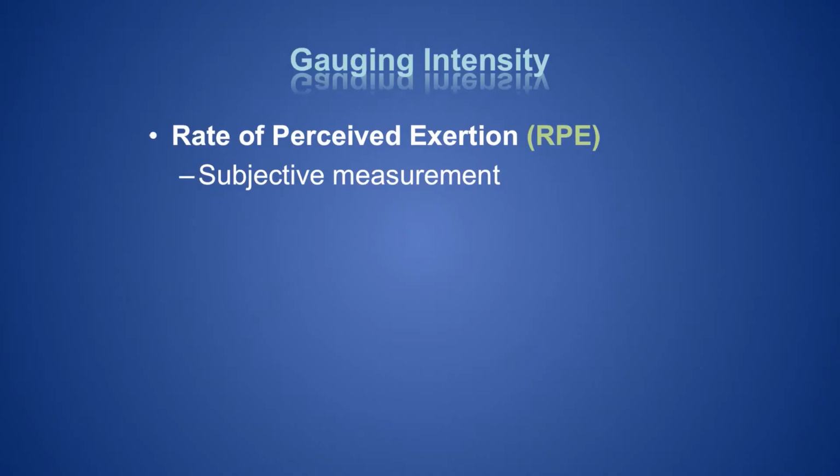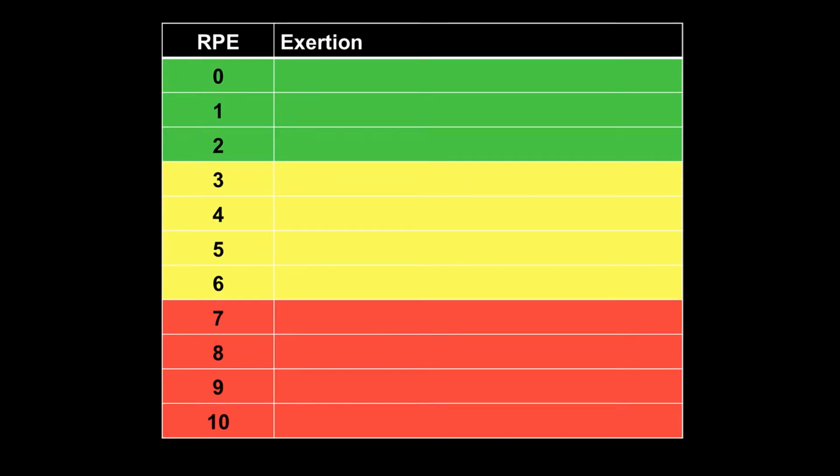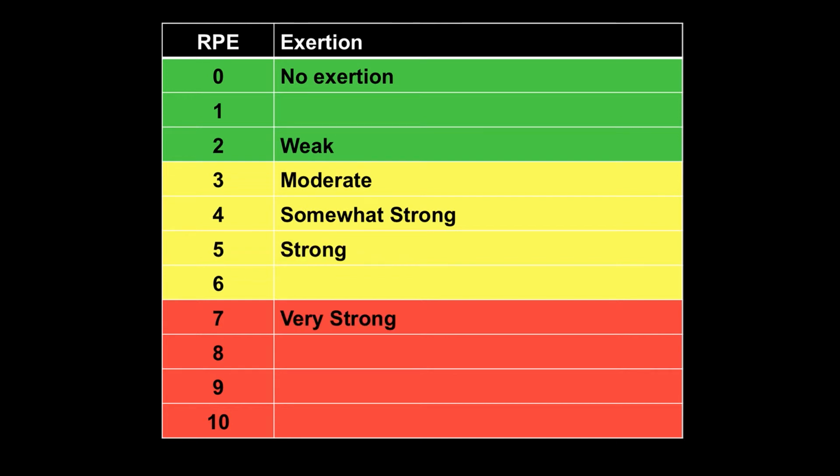Rate of perceived exertion, or RPE, is a subjective measurement where you take into account your rate and depth of breathing, perspiration, lactic acid buildup in the legs, and other markers to determine your overall exertion level. It's a scale that goes from 0 to 10. 0 is no exertion at all, or standing still. 2 is weak. 3, the activity feels moderate. 4 is somewhat strong. 5 is strong, 7 is very strong, and 10 is a maximal all-out effort, like sprinting full speed. You can download the RPE scale to the right of your screen.